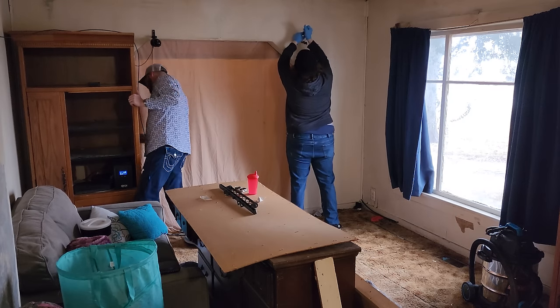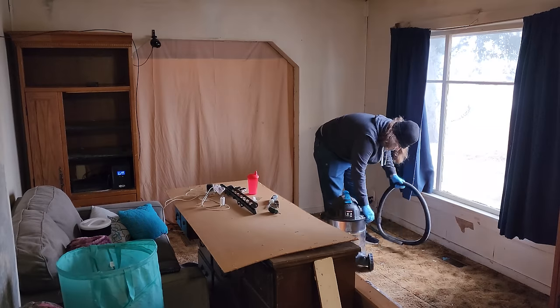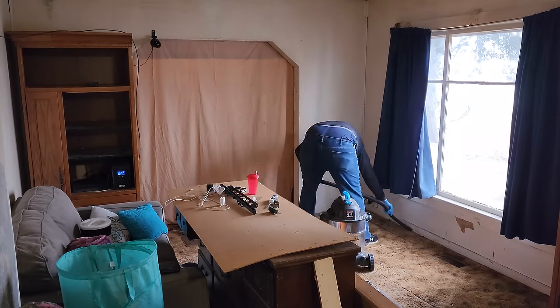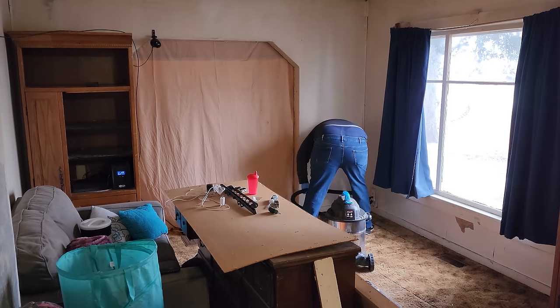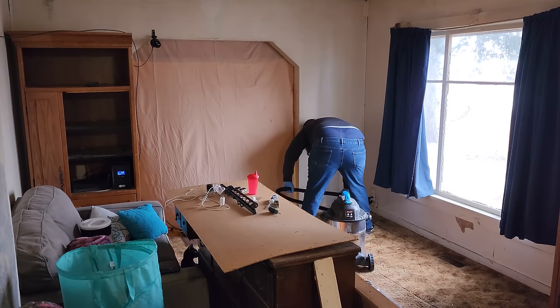Now, fortunately for us, the wife in this family is extremely clean. She cleans all the time. The stuff that you're seeing us do in this video is more mechanical fixing type of stuff and painting. We're covering up stains, whereas she's really good about cleaning the actual dirt off. So the floors are always vacuumed. Everything's always wiped down.